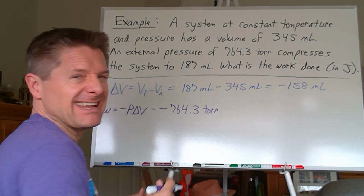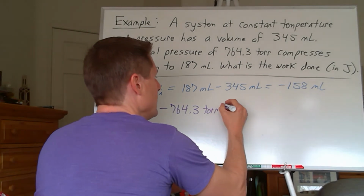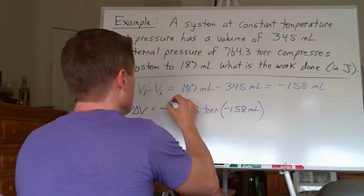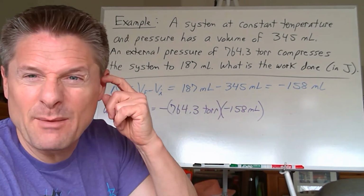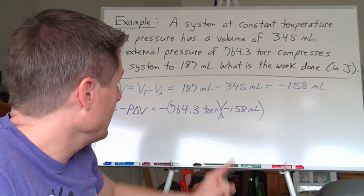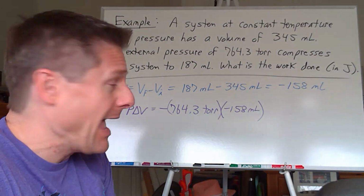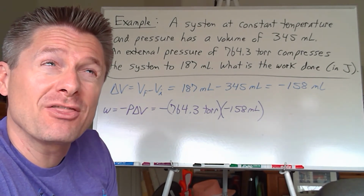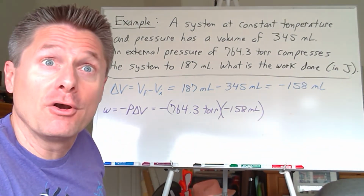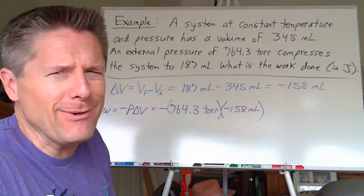764.3 torr. That's not going to help, is it? We're going to need that in atmospheres, aren't we? And let's multiply that by the delta V, negative 158 milliliters. That gives us torr times milliliters. That's not going to work. But we do know there's 760 torr in an atmosphere, so we can convert that to atmospheres. We know there's 1,000 milliliters in a liter, so we could get that into atmosphere liters. And remember, what was it? 101.325 joules per liter atmosphere? Unless we did this in bar, then there's 100 joules per bar liter. Unless you want to go to pascals and meters cubed, then it's a one. No, we don't want to do that.